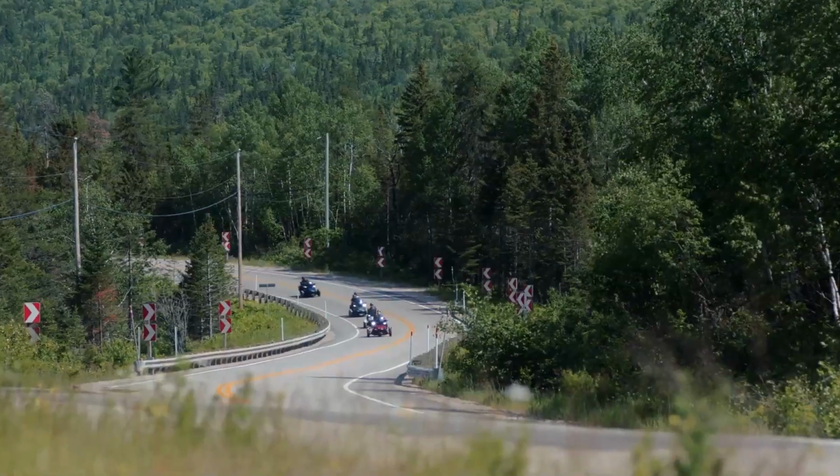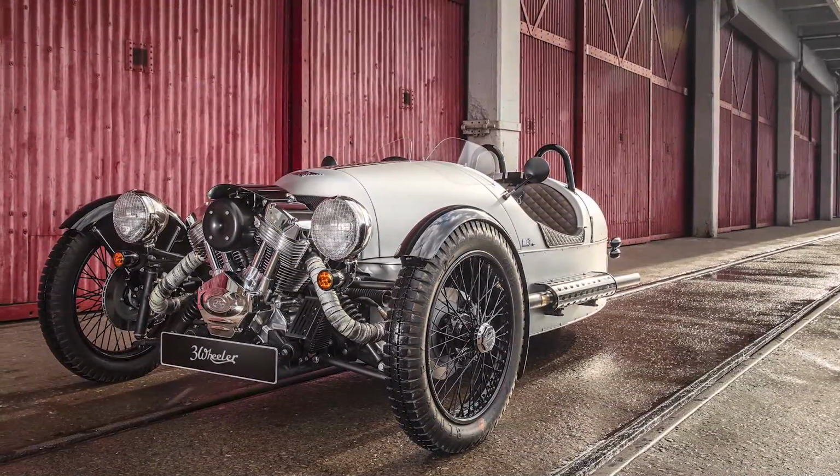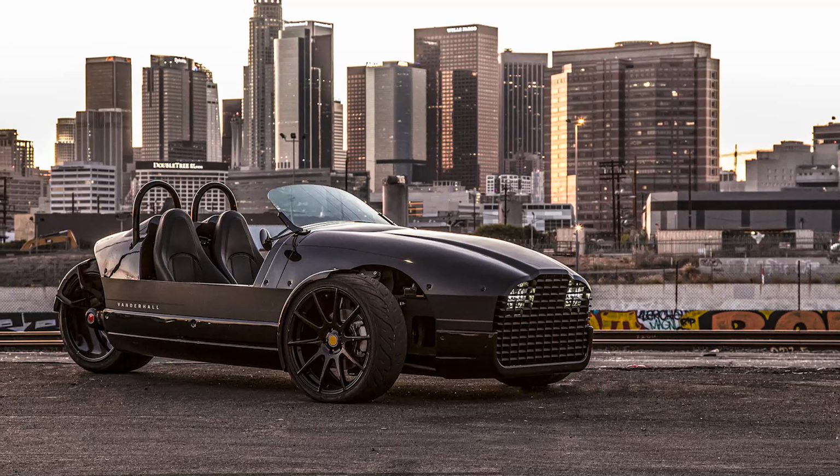So what's the competition for the Polaris Slingshot? Well, there are 4 vehicles in this class. There's the Can-Am Spider. You may be familiar with that. It's more of a motorcycle ride. It has handlebars rather than a steering wheel. There's also the Morgan 3-wheeler, which looks like an old classic British car. That's a famous 3-wheeler. And then there's the Vanderhall 3-wheeler as well. So you have 4 different choices in this class, and so far the Slingshot for me is my favorite.